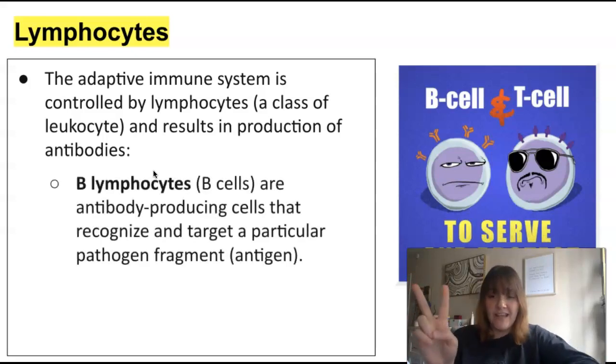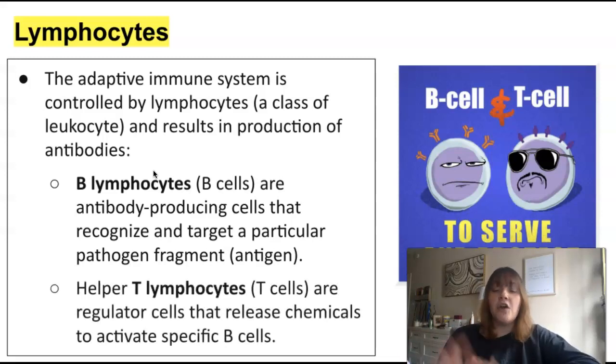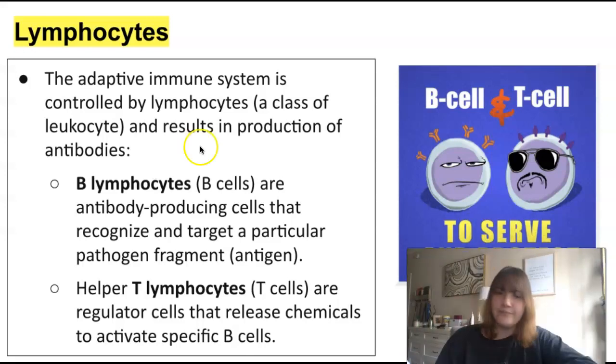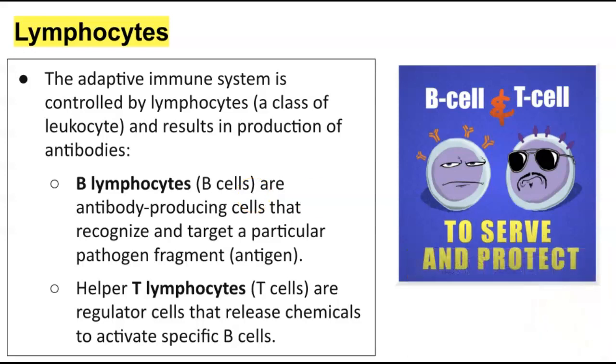But the two types of lymphocytes that you've actually probably heard of before, the first are B lymphocytes or B cells. They produce antibodies that recognize and target a particular pathogen fragment or an antigen, which I'm going to tell you about in the next slide too. And then there are helper T cells or helper T lymphocytes. These are regulator cells that release chemicals to activate the B cells. So the B cells produce the antibodies for a specific pathogen, and the helper T cells kind of help to activate those B cells and get them going. And there's my B cell and T cell to serve and protect.